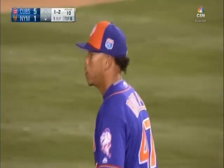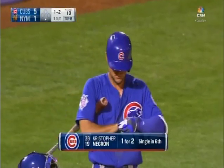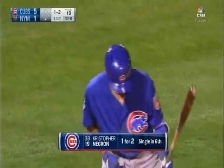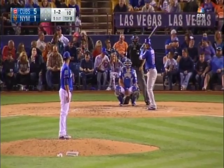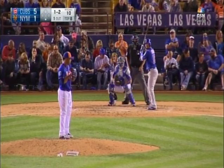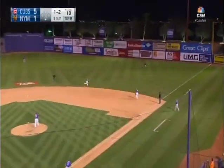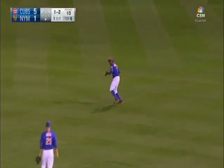A new Budweiser bleacher bar. Newly branded parking lots. As part of the Cubs legacy partnership with Toyota. In the air. And it's Granderson for out number 2.